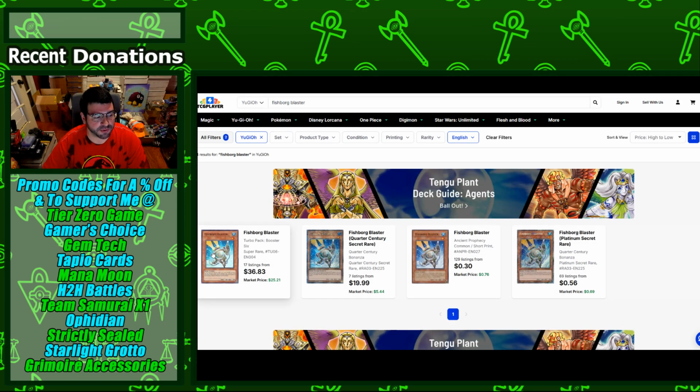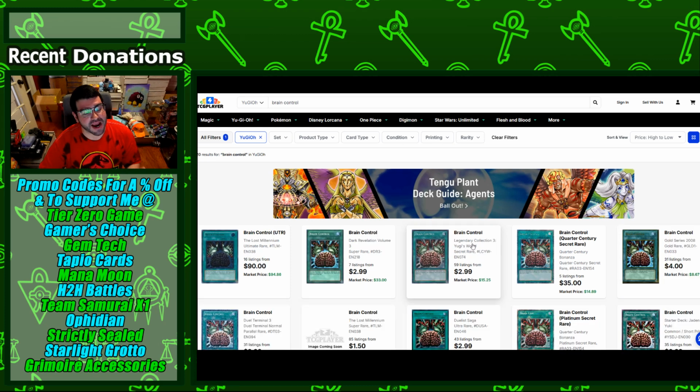I do think people prefer the Super Rare on this old school card out of Turbo Pack, but I like the Quarter Century Secret Rare, and if you want a nice holo, the actual Platinum Secret is still under $1 with 6-9 nice listings.